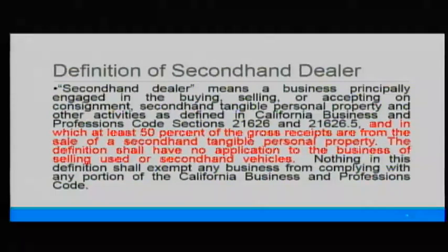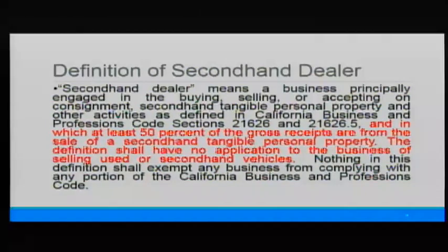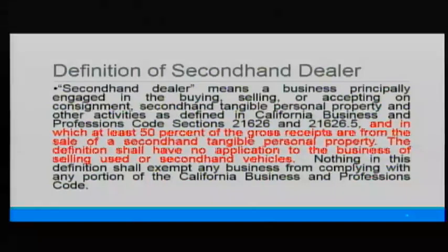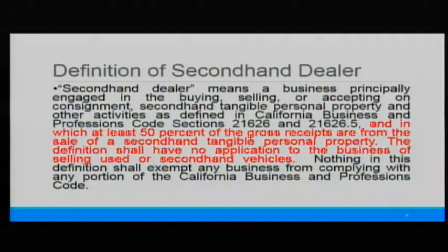The definition of secondhand dealer was also in question by the Plan Commission. There were concerns that other retailers could be lumped into the secondhand dealer definition. And so what you see in red is some of the new language that we added to the secondhand dealer definition. What this would do is establish a metric for what would be considered a secondhand dealer. So this would mean that at least 50% of the gross receipts are from the sale of secondhand tangible personal property, and the definition shall have no application to the business of selling used or secondhand vehicles. Now, this is similar to a definition in Yorba Linda, and we thought it made sense.